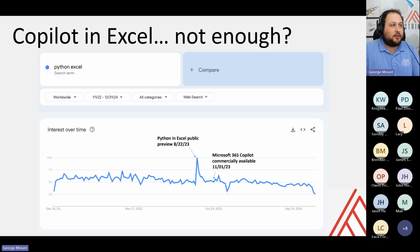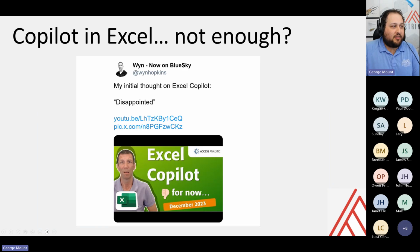And I don't know if any of you have used Copilot in Excel, but in general, and this isn't to pick on any one person, I know Wynn Hopkins, another Excel MVP, has been very vocally not happy with Copilot. I don't think a lot of people were happy with Copilot in Excel. I don't know if you've used it. You're welcome to share your thoughts in the chat.